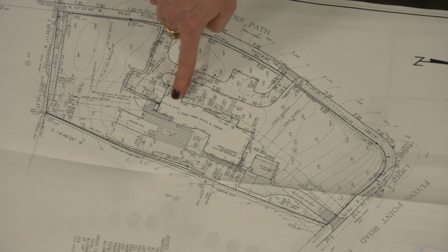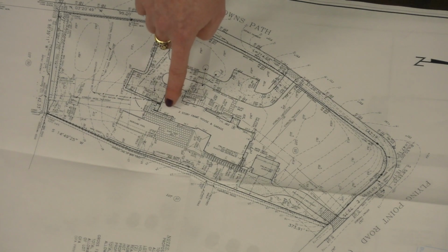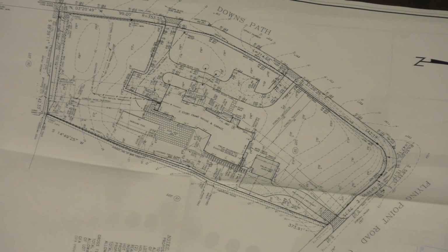We didn't add any square footage to the house, we just converted the garage to a family room. Okay, I just wanted to make sure. You weren't just getting another garage, which would be suspicious. It feels to me like there's no using it for cars.